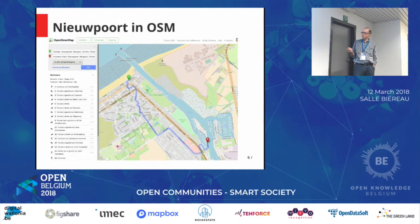So I've just taken one example of data close to the sea out of OpenStreetMap. That is the start of Nieuwpoort. So Nieuwpoort is here. There are two parts. One along the sea, it's Nieuwpoort Bad, and one deeper along the channel here, Nieuwpoort Stad, where most of the ships are. And so this is what you can get on OpenStreetMap.